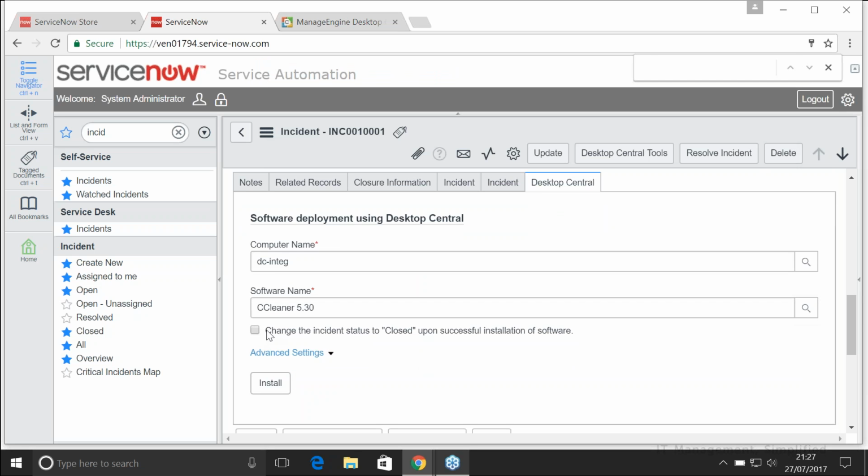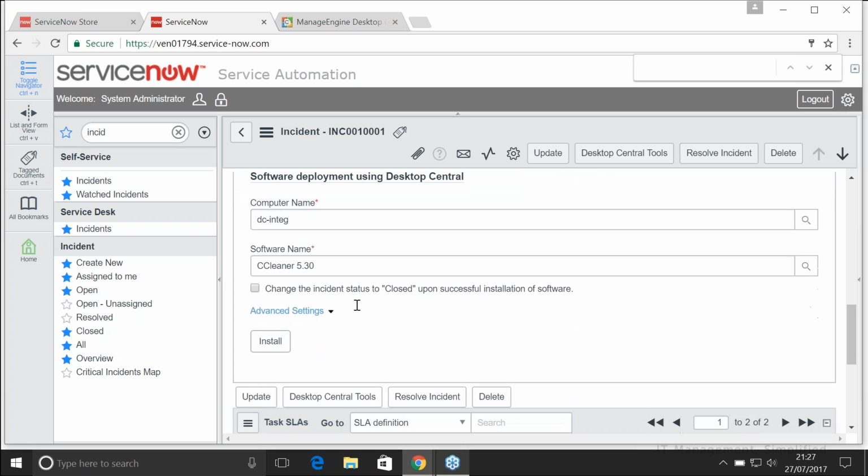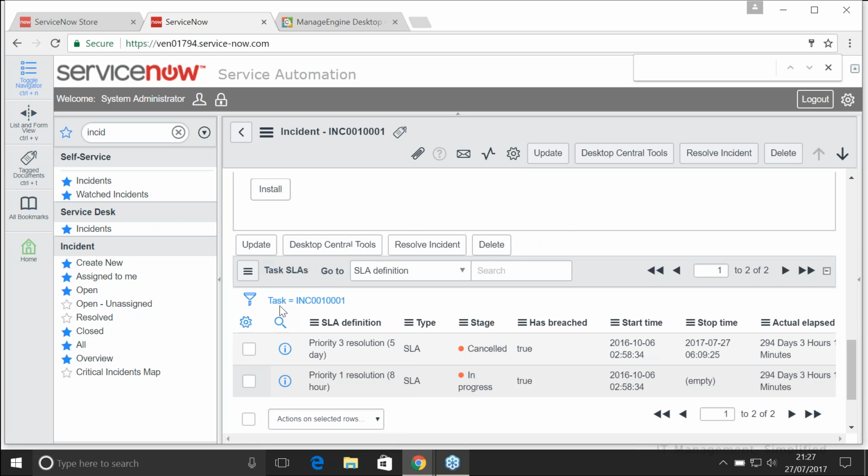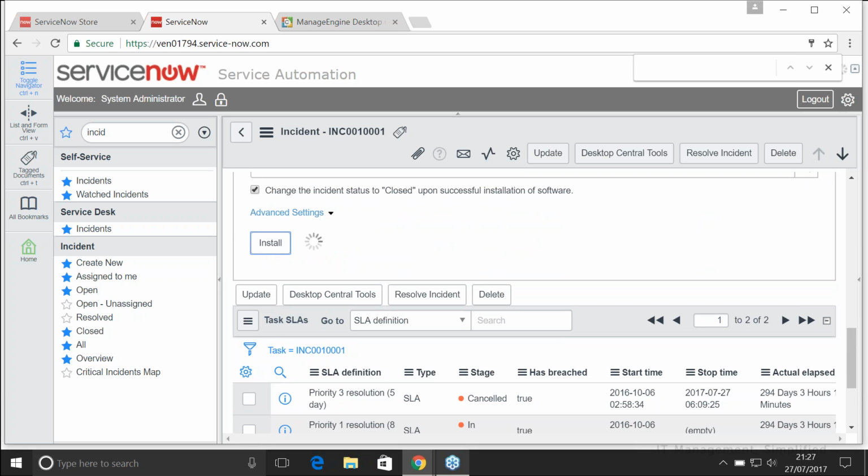Now, there is this one option here that says change the incident status to closed upon successful installation of a software. So once the software is successfully installed, the ServiceNow console will automatically change the incident status to closed. So this is again an automation that happens, reducing the time that is spent by the technician. So I have selected the computer's name as well as the software package's name, and I am clicking on this option. So let me click on install. So I've clicked on install.